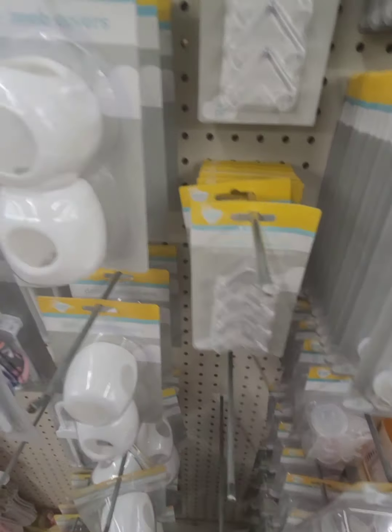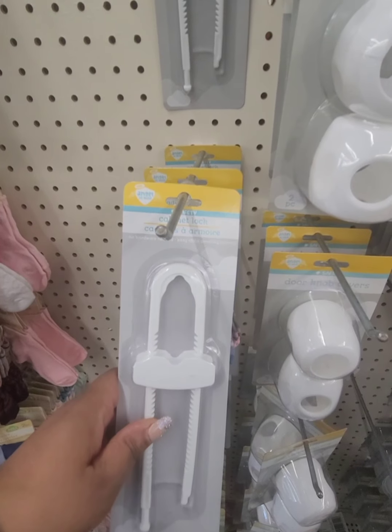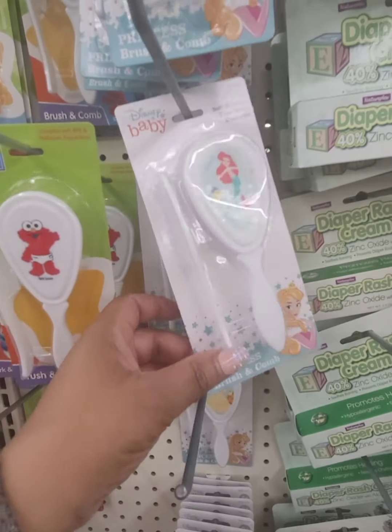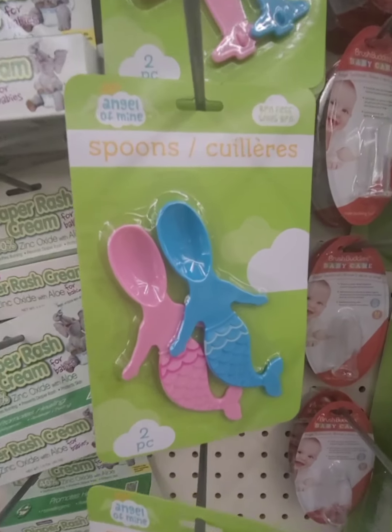These are for the corners. This is for the doorknob. And these are the cabinet latches. Still seeing Disney baby items. And these are new from Angel of Mine.